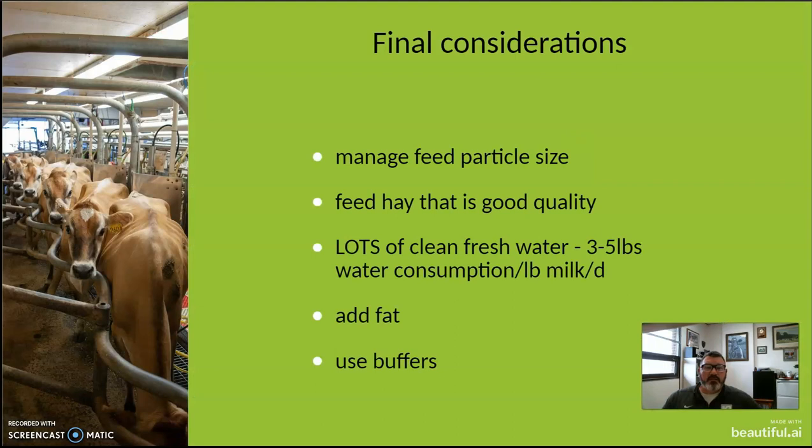So some final considerations as we talk about feeding lactating dairy cows. Manage feed particle size. We don't want the feed to get too fine because even the forages can get too fine and cause real big problems. Feed hay that's good quality. We want really good quality hay. I've mentioned a number of other species where we talk about moderating hay, mostly grass hay, and not getting too expensive. Here's where you need to feed good quality hay, and good quality alfalfa hay primarily.